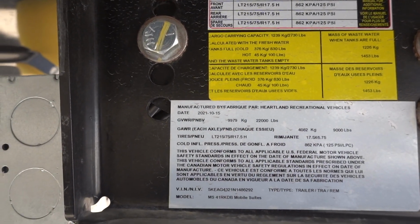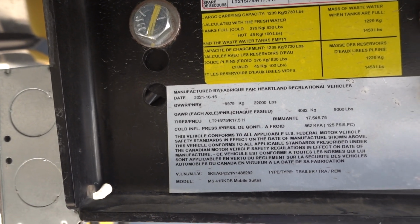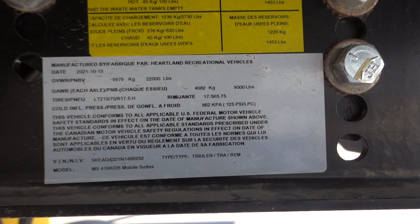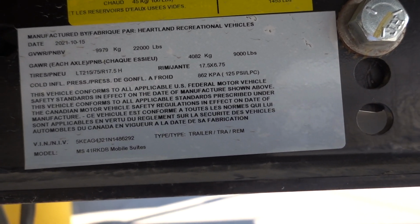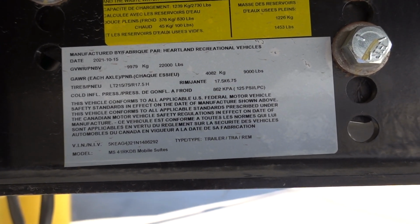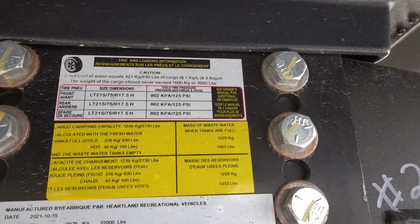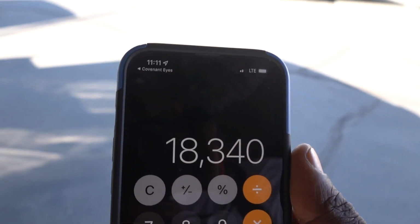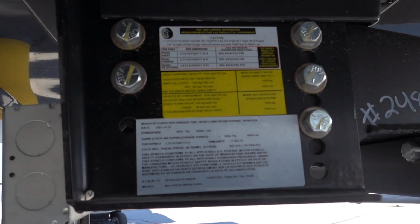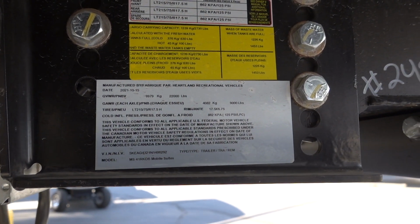Alrighty, so let's take a look at the numbers really quickly. So this rig has 2 axles that are 9,000 pounds. That's a GAWR for this rig. You do have a gross vehicle weight rating of 22,000 pounds. And the max cargo carrying capacity for this rig, so what you can add to this RV, is going to be 3,660 pounds. So all in, this rig is going to weigh 18,340 pounds the way it sits right now. So before you fill up the propane tanks, anything like that, that's what this weighs.